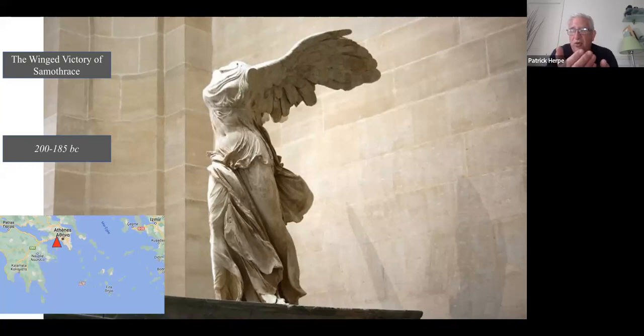You can see the clothing billowing in the wind as she stands atop the prow of the ship. So it's like it's wet. You can even see the belly button, but the belly button is covered by a toga. So in fact, the statue is not naked. The statue is covered with a toga, but it's so well detailed that you can even see everything on the statue.